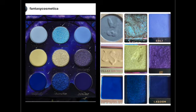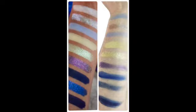What do you think? Did I get it right? Am I in the right ballpark? And then here are the swatches, me comparing theirs with mine. Seriously, let me know what you think. I think I did okay. But then I'm a weak person. Who knows? We'll see sometime.